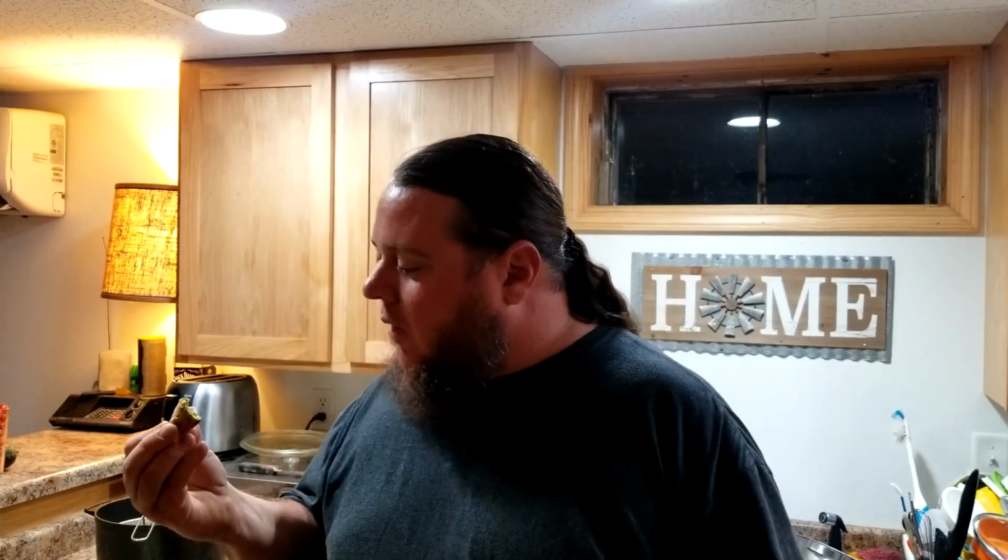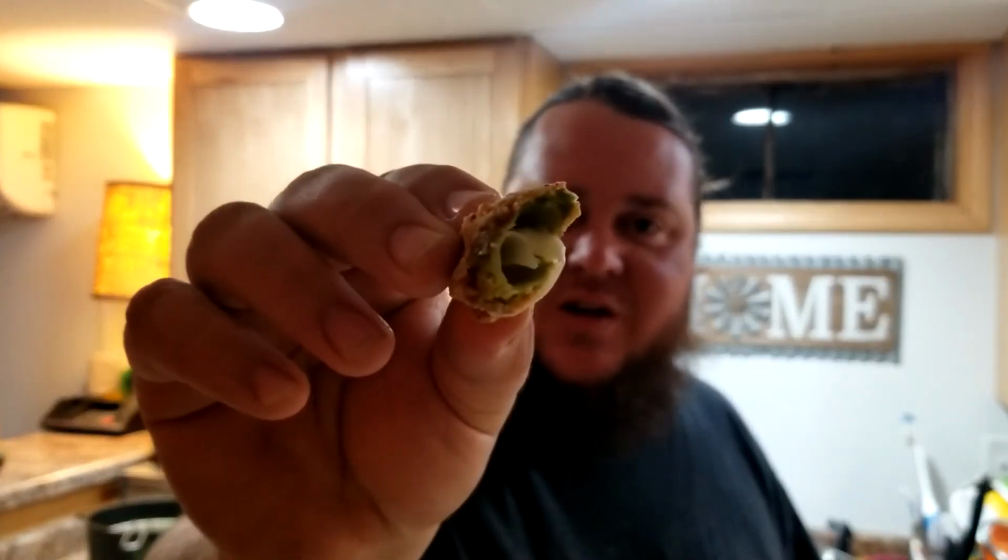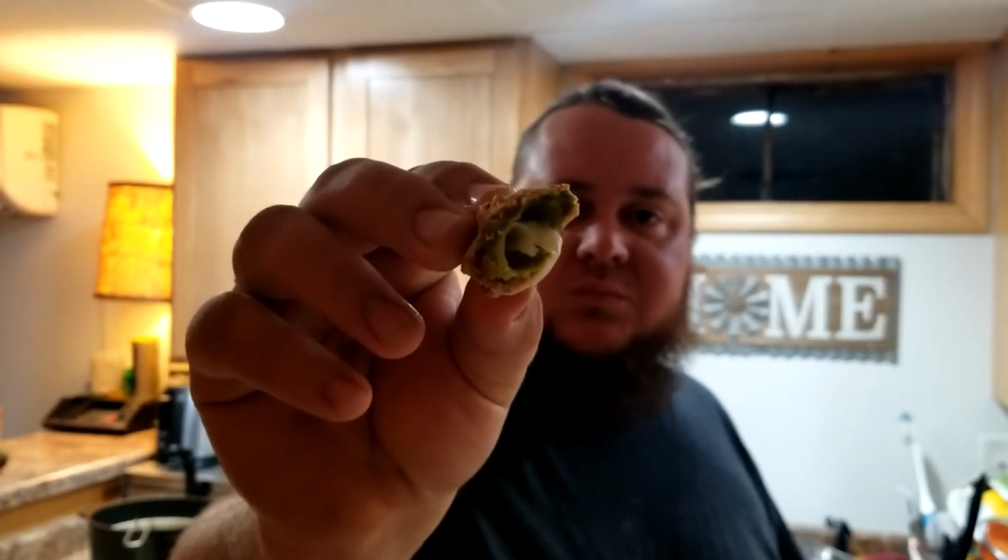Pretty mild flavor. Probably similar to, I don't know, fried okra. No, I know what it reminds me of. Jalapeno poppers. Just like cheese, it's just like a piece of string cheese on the inside. This is absolutely delicious.